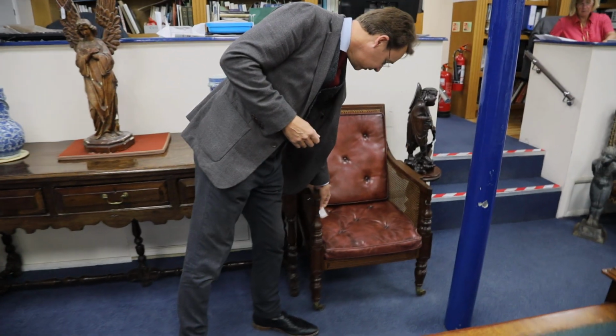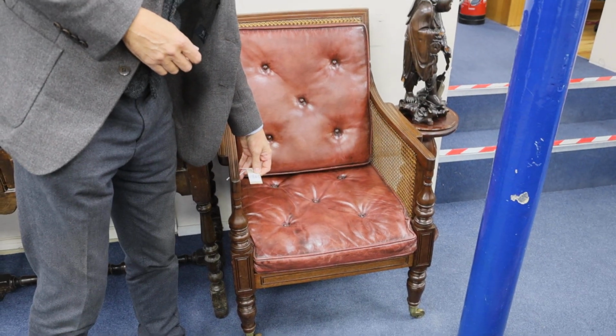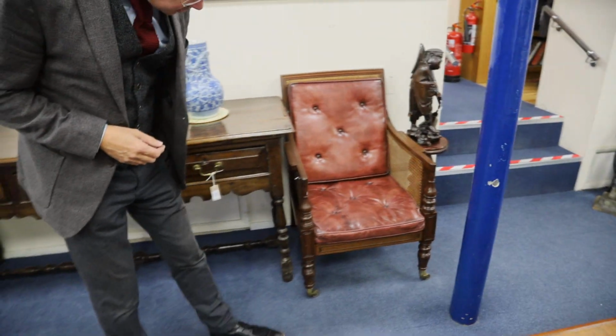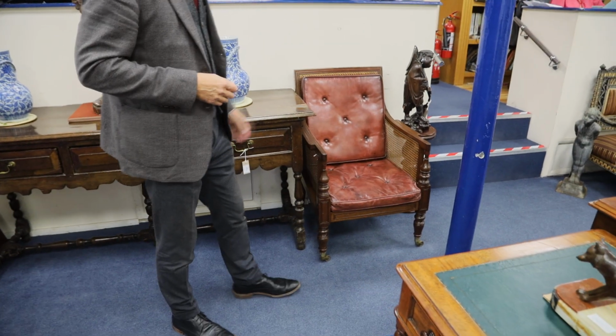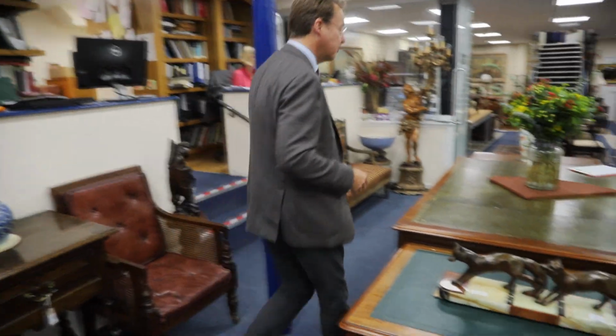So this catches my eye first of all, lot 1946. Now anything beginning with 1,000 is in the weekly sale, so we can differentiate between the two. This nice Regency mahogany bergère, look at that, lovely brass casters, leather squab cushions, in at £300 to £400. There we go, off we go, more fine things.